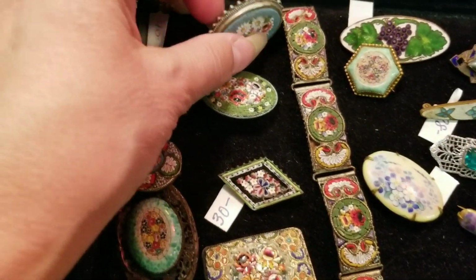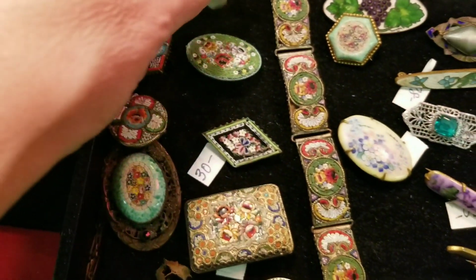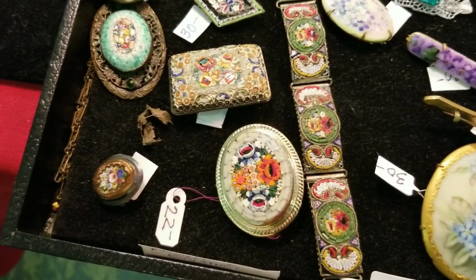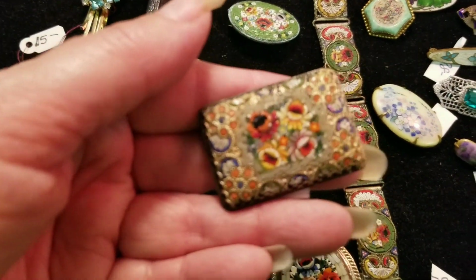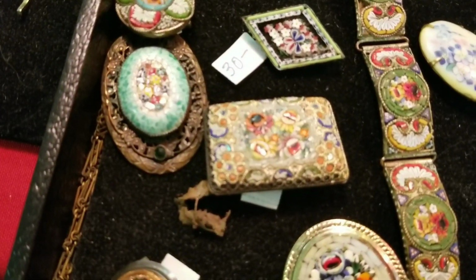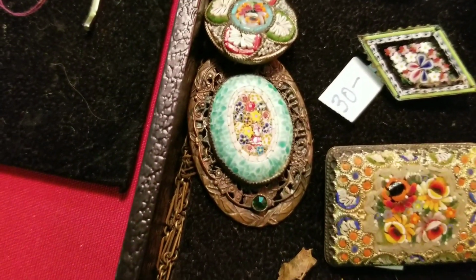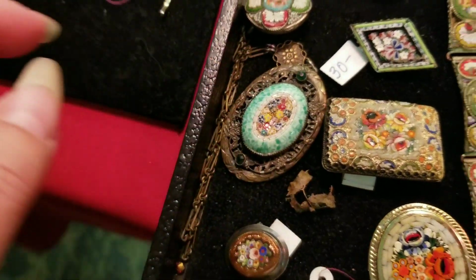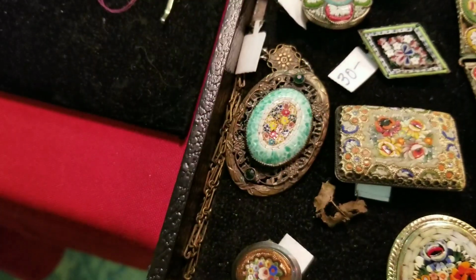All right, I know how many of you love the micro mosaics. Look at how beautiful this is. This one's 45. Look how tiny. Look at the bracelet. That bracelet is stunning. It's 47. This one's gorgeous. Look at this one. I've never seen this shape before. Supposedly this is making a comeback. 48. I'm not sure you could see that. There we go. Oh, so pretty. Oh, look how tiny that one is. That's unbelievable. I don't see a price on that. There it is. 80. It's gorgeous. Isn't that gorgeous?